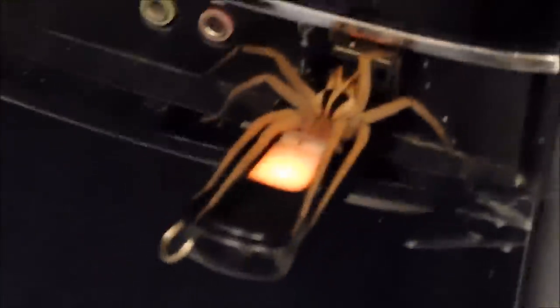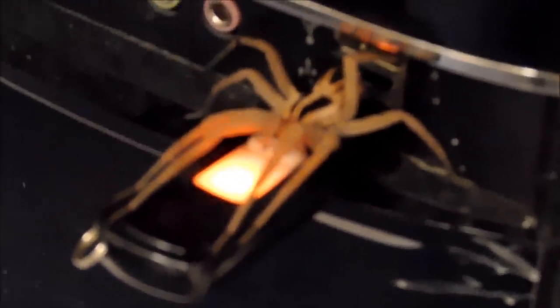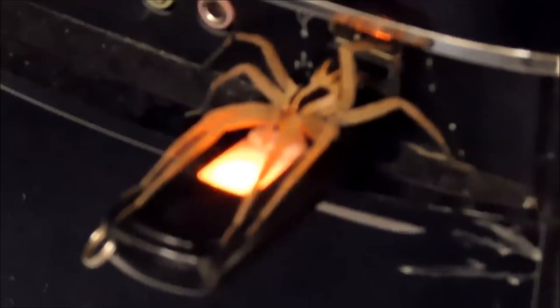Anyway, next time you have a little ant or something run across your desk, be thankful it's not a giant 3-inch wolf spider. And if one does show up in your life, let it stay. That is an amazing spider. That's it. See ya.